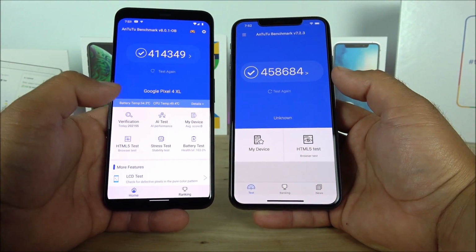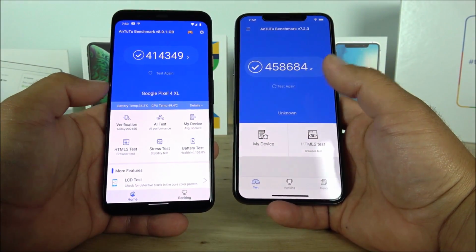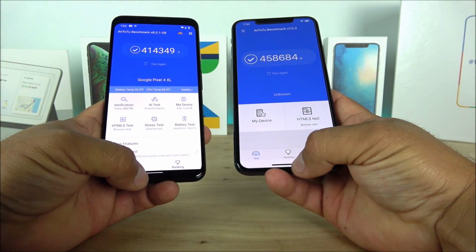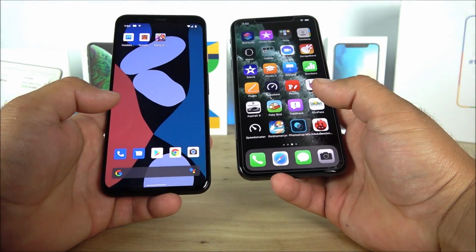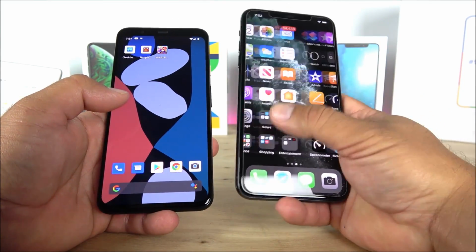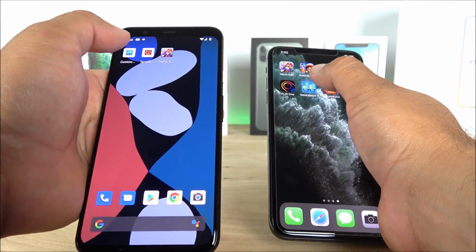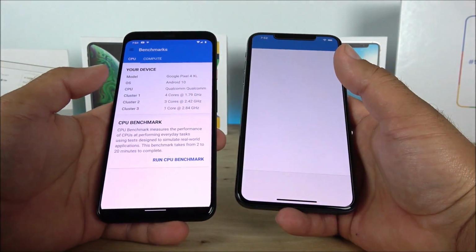I'm pretty sure that if I retest this, maybe the scoring will be a little bit different, but you guys get the idea. Both devices have tremendous processors, so on that side I also don't have any complaints, at least preferring one device or the other. Let's see, we have a Geekbench 5. Yes, we have Geekbench 5 now. Let's see what the score was.